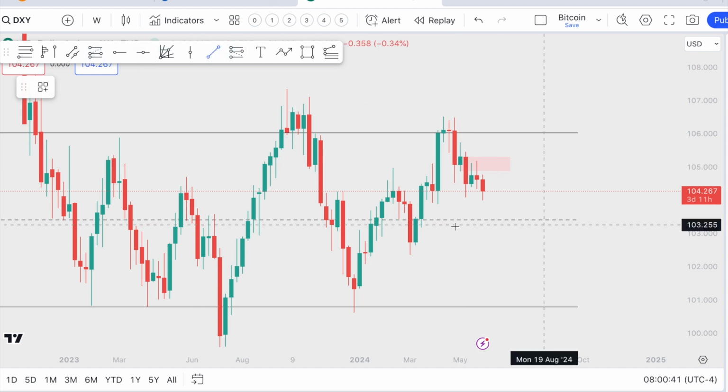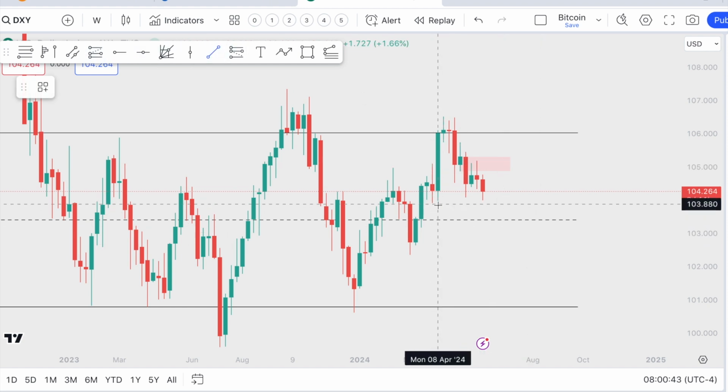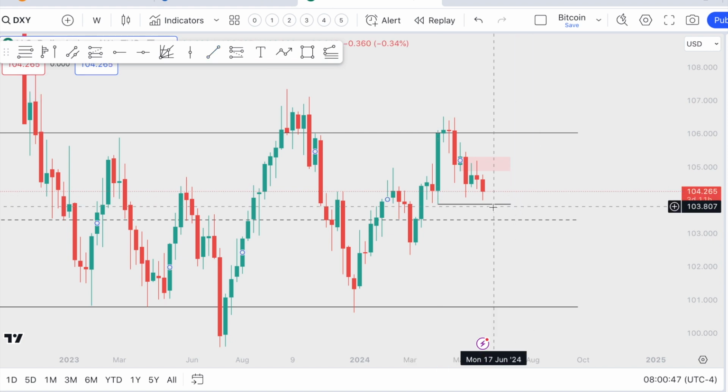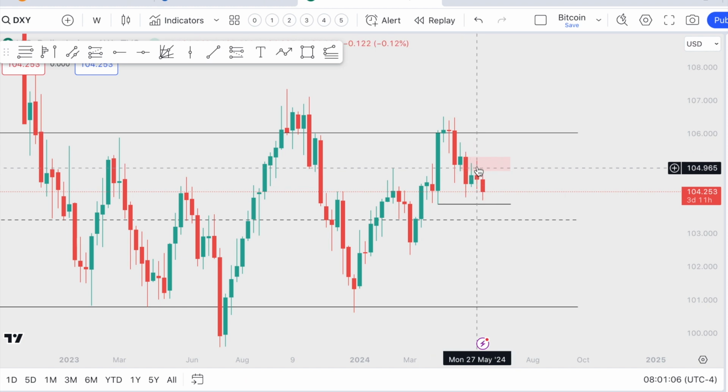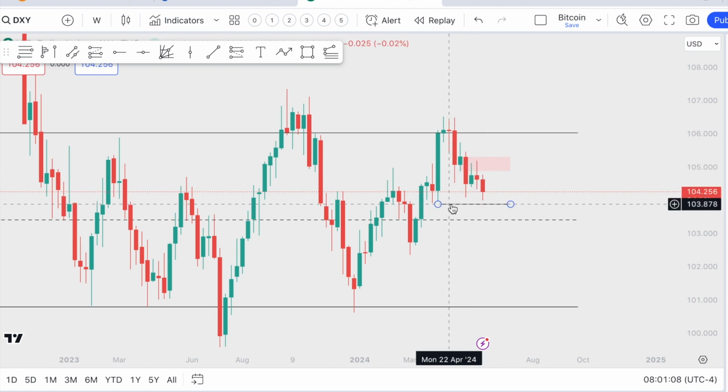And so I've been saying in my newsletter and in the Telegram group that this is the low I'm looking for, the 103.9 level. This is the next level that I want to see us push below, and this is my target. So that's how I'm looking at this from the weekly time frame. This is the level I want to see hold as resistance, and this is the next target that I'm aiming for.